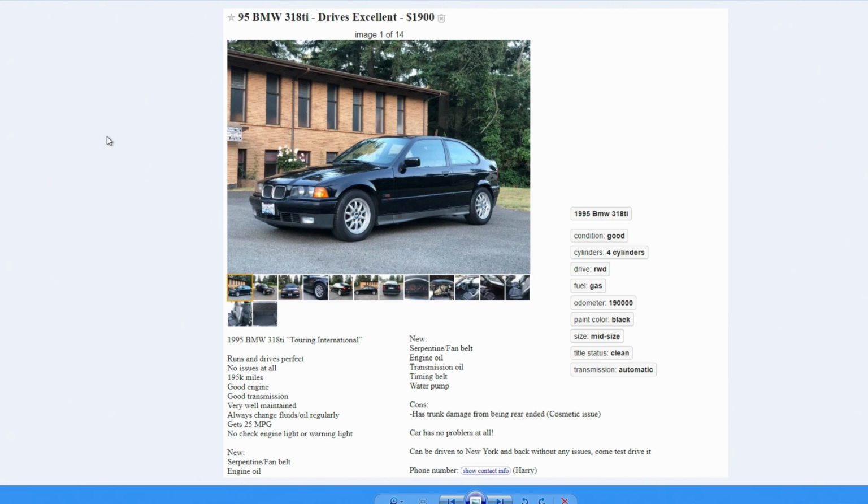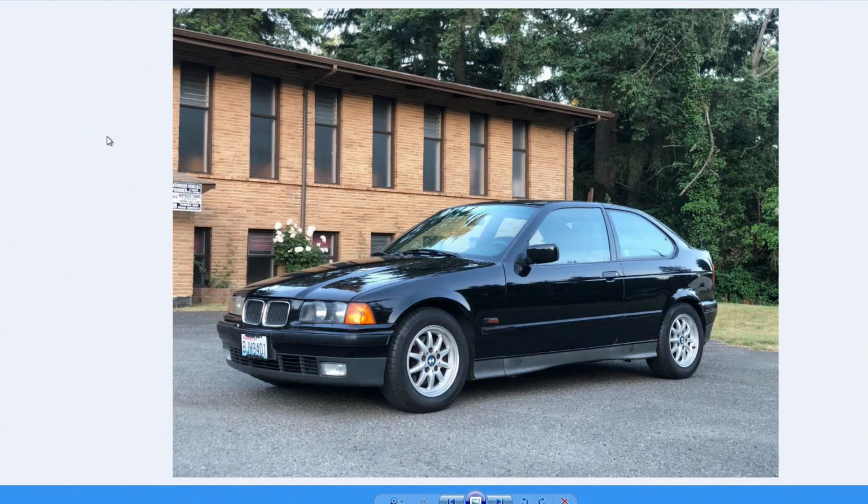Yes. This right here is a 1995 BMW 318 Ti for $1,900. These are, I mean, a mistake I would make along the same lines as that Mercedes C230. And honestly, they were, I guess, kind of in the same category. This kind of, let's make a fun hatchback to kind of capture the youth market, says the luxury German automakers.